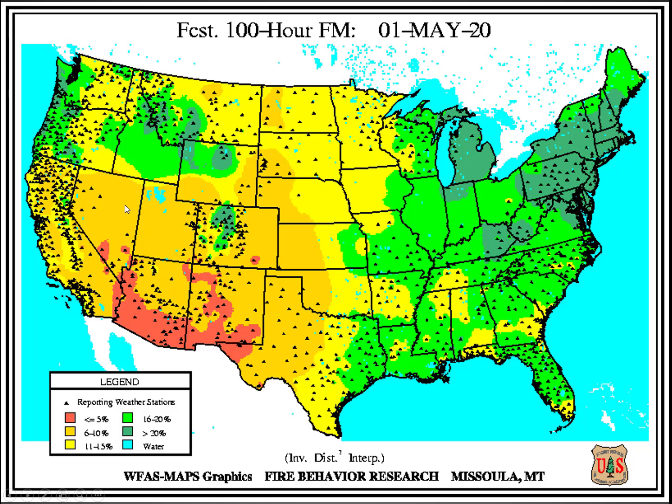Fuel-wise, drying out quite a bit. You can see the southern half of the Great Basin, Nevada, Utah in the gold, in the single digits, anywhere from 6 to 10% on the 100-hour fuels. Some pockets here in the red, below 5%.